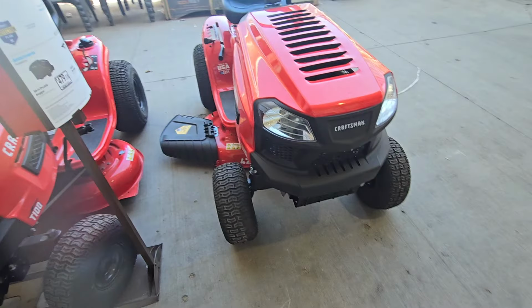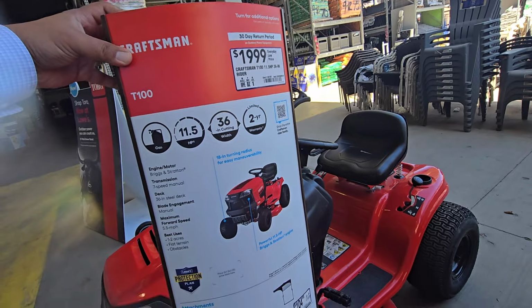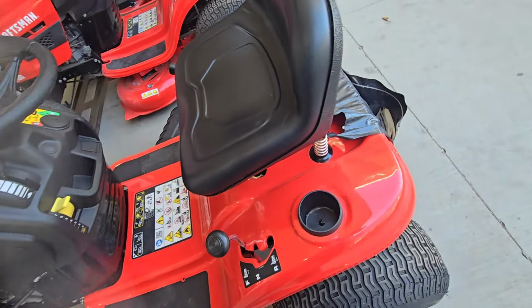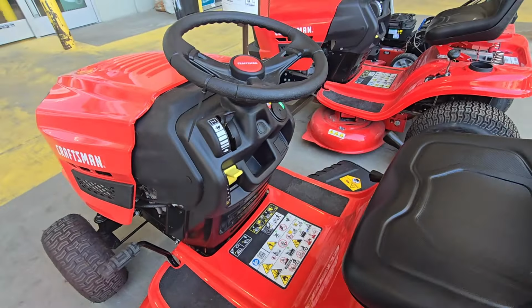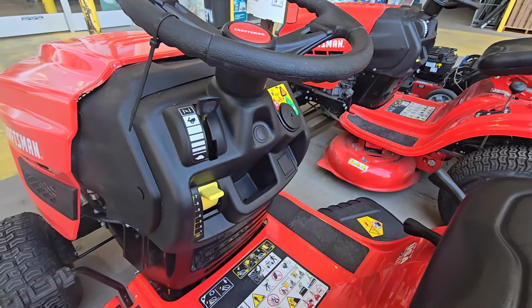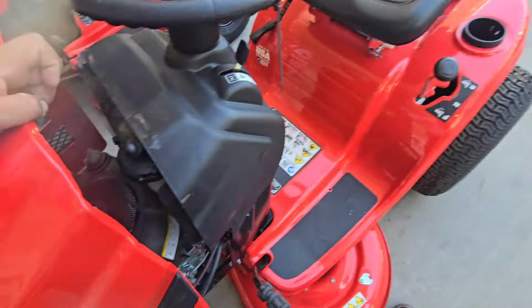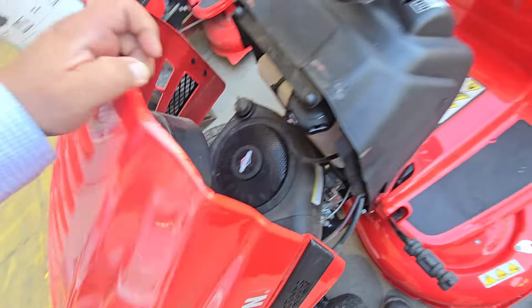All right, on sale, they got these Craftsman mowers. Right-on mowers is $19.99. 11.5 horsepower, 36-inch width. So pretty nice, really basic, but actually a luxury for those of us that don't have the money for something like this. But I personally just use a push mower on my yard. I got half an acre. All right, here's the engine, or the motor.